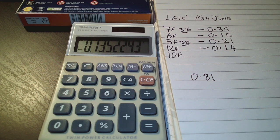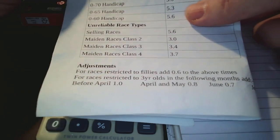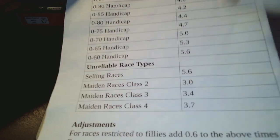Please notice that all these races are handicaps. So 10 furlongs at Leicester. We've looked at the race and we've ascertained that it's actually a 0 to 72. The winner was rated 73, the second was rated 70, the third was rated 73. So you can either call it a 70 or you could call it a 75. Now a 75, look at the sheet, and a 75 here, the horses should be running 4.7 seconds per mile slower than standard.